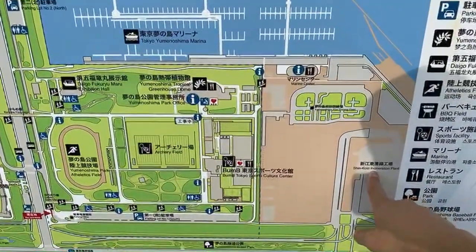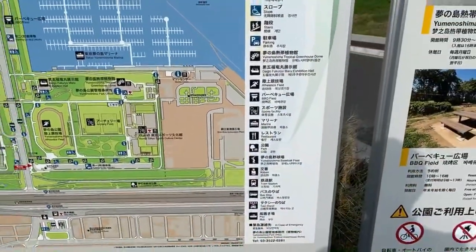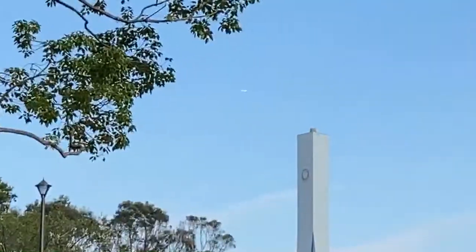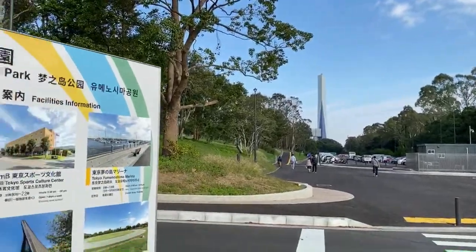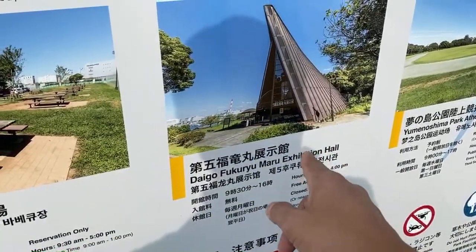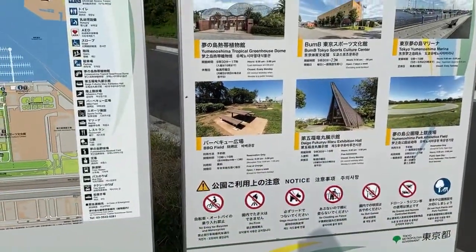And then over here is the Shinkoto incineration plant. You can tell by the icons, there's even an icon for the incineration plant, which you can see in that tower. Japan burns garbage. And the filters on the top of it are very, very good. So nothing, I can't say nothing, but the filters really filter out the air. This is where I'm most curious, the Daigo Fukuryumaru Exhibition Hall. So stay tuned and watch until the end, and then I will take you back to the station, to Shinkiba, and then you will know how to get here. So watching to the end has its benefits.